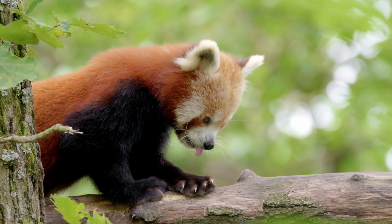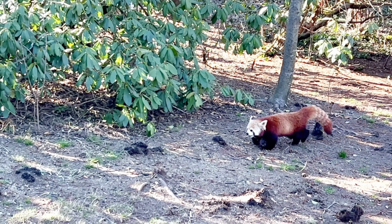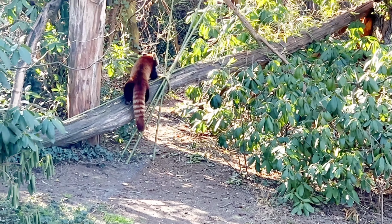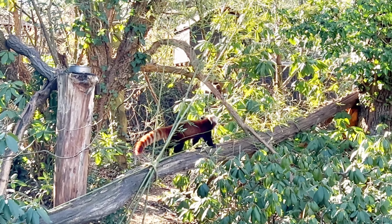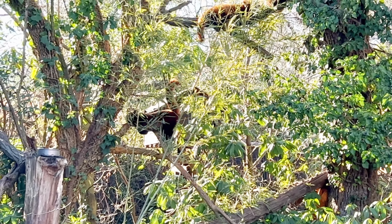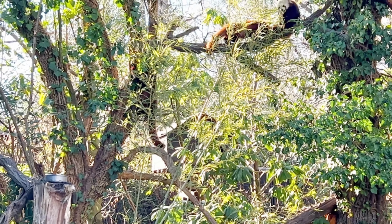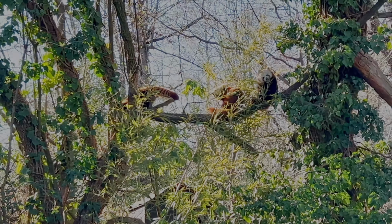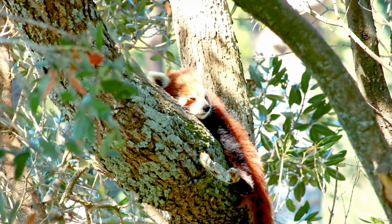Let's look at their reproduction and development. Red pandas have a relatively slow reproductive rate, with females only giving birth to 1 or 2 cubs per year. Cubs are born blind and helpless, weighing only a few ounces. They remain with their mother for about a year before becoming independent and establishing their own territories.